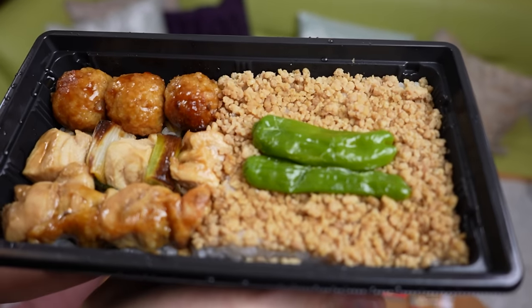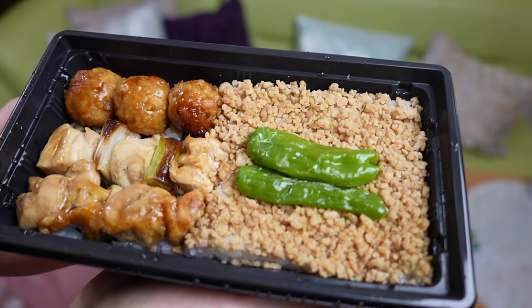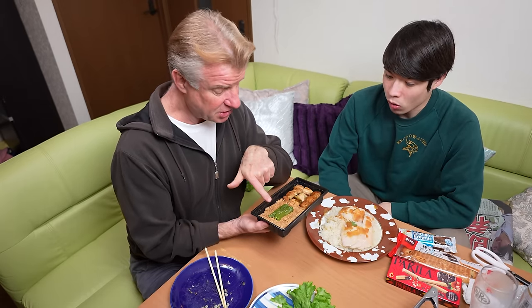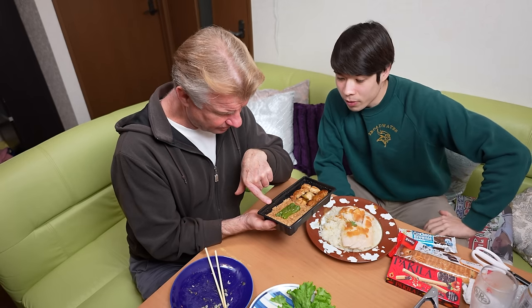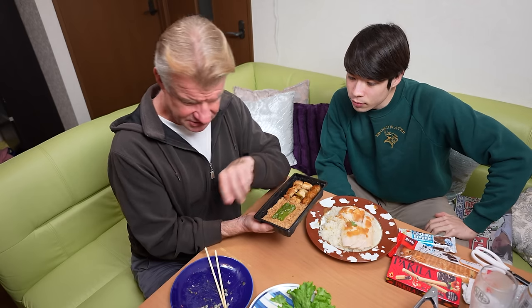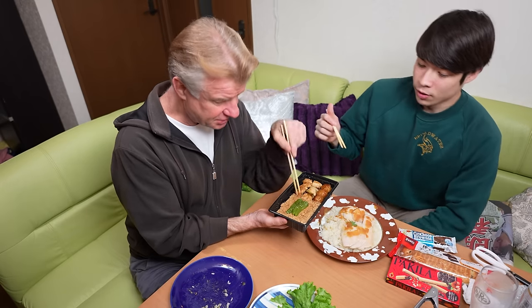Okay, and the last one, we saved this for last just because it's odd, it's different. And they're calling this a yakitori bento. The yakitori, the chicken has been pulled off the stick, served over a bed of rice. It's got some shishito peppers. And then what do you think this is on top of the rice? Maybe it's minced meat. Okay, some kind of minced meat. It looks nutty. Yeah, let's do the peppers first. Do you like shishito? If you do, take the big one.